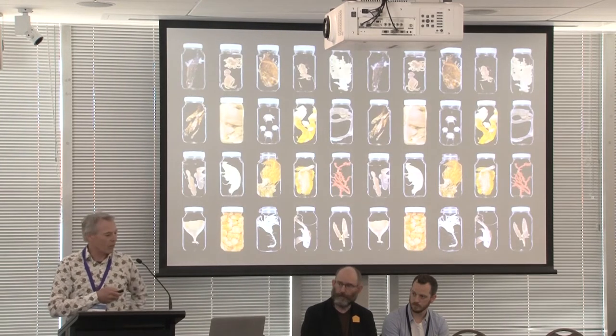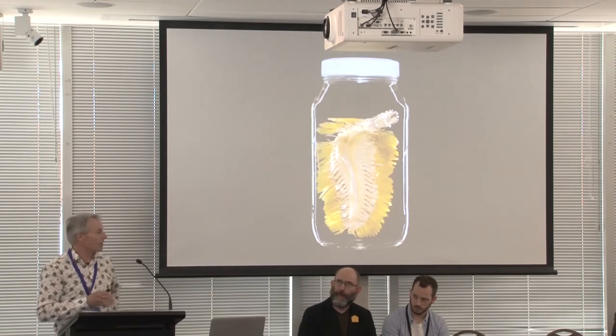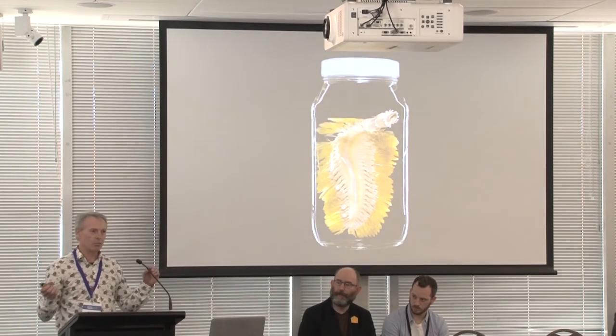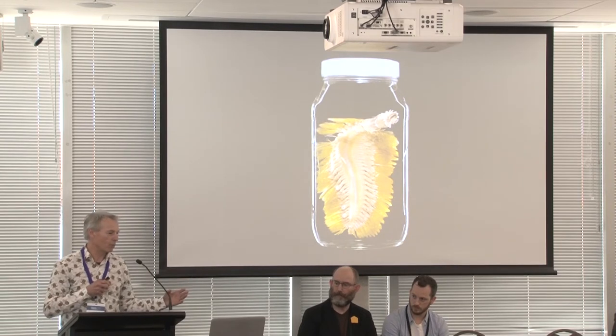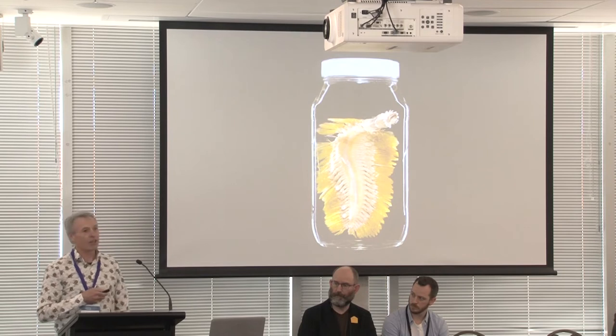Another imaging challenge for us was jars. So the jars are actually shot in a multiple setup. The jars are lit separately from the specimen themselves because we want to show everything in the best light possible. And we shoot everything in very high resolution.